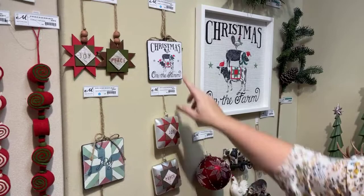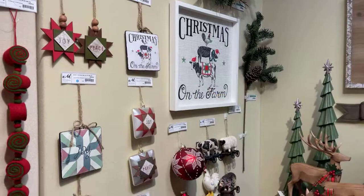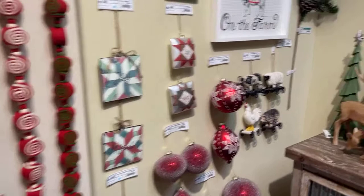And this disc, and again, it's not circular, but this is a disc ornament raised in the middle. And we have the cow and the pig and the chicken. We have this ornament with the same sawtooth. And then we have some different ones here. These are a little more complex. But again, disc ornaments.